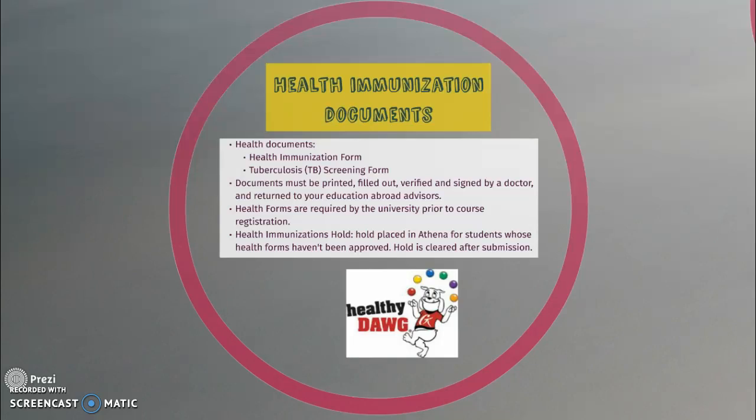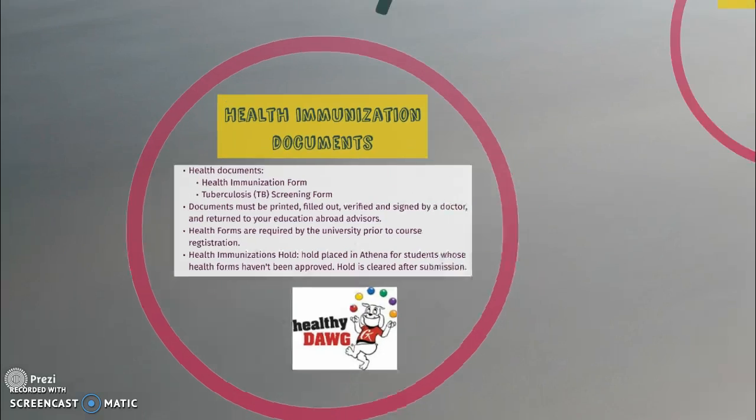Before having the health forms approved by the University Health Center, every student has a health immunizations hold in their Athena account. After the forms are submitted and approved, the hold is cleared. It is important to know that this is one of the holds that can prevent and delay course registration. The earlier you submit your health immunization documents and clear the hold, the earlier you can register for classes.